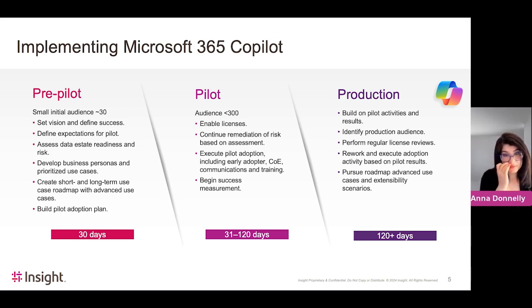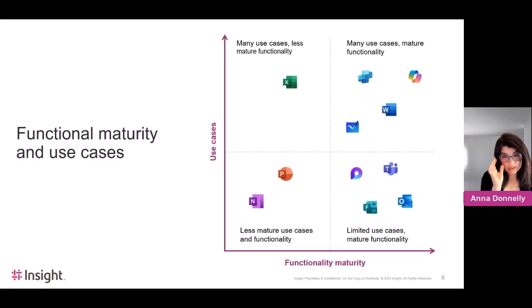Which brings me to our next conversation. When you're talking to end users about Copilot for Microsoft 365, one of the best things that you can do is set an expectation of what Copilot for Microsoft 365 can actually do. I have to remind people that this is a product that has only been out since November of 2023. So it's been 6 months at this point in time. And there are some things that operate much better than others.